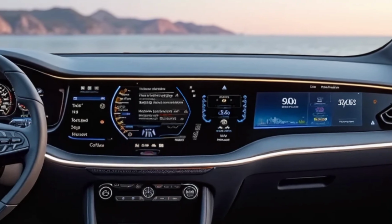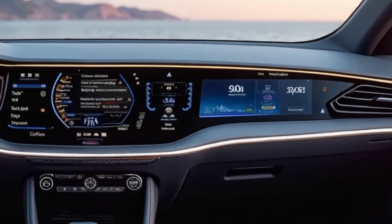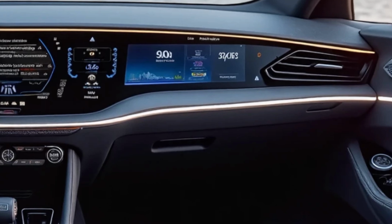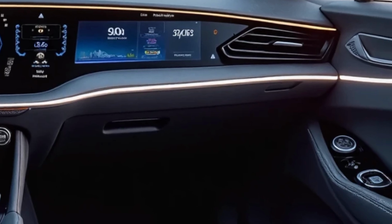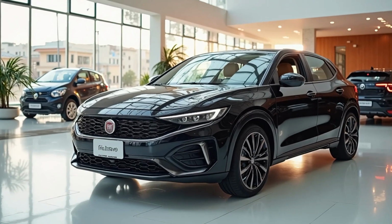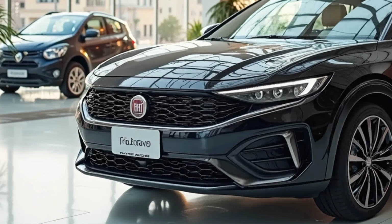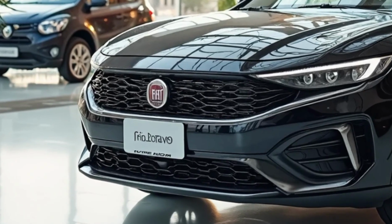And now, over 50 years later, the Nuova 127 carries that DNA forward into an era where electric mobility and sustainable design are the new frontier. This isn't just a car, it's a statement of continuity, a reminder that innovation doesn't mean abandoning your roots. Fiat has managed to inject soul into a segment often criticized for being too utilitarian. The exterior of the 2026 Nuova 127 tells a story, one of evolution, legacy, and adaptation.